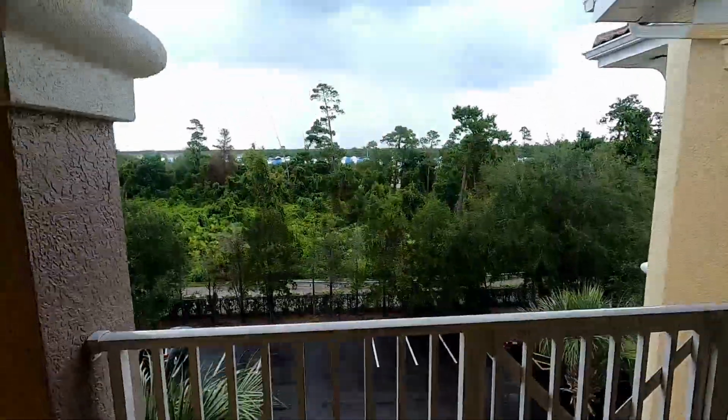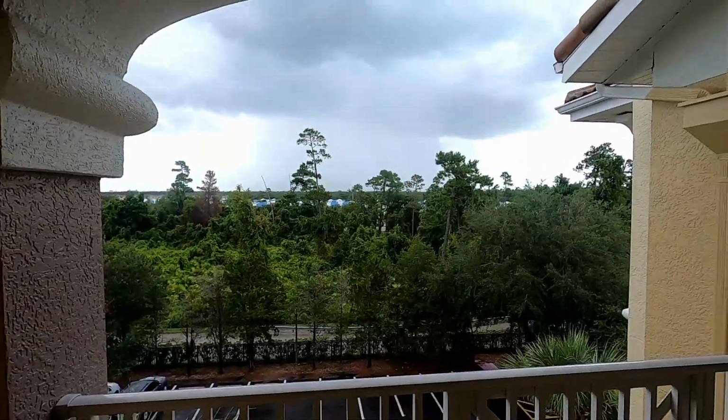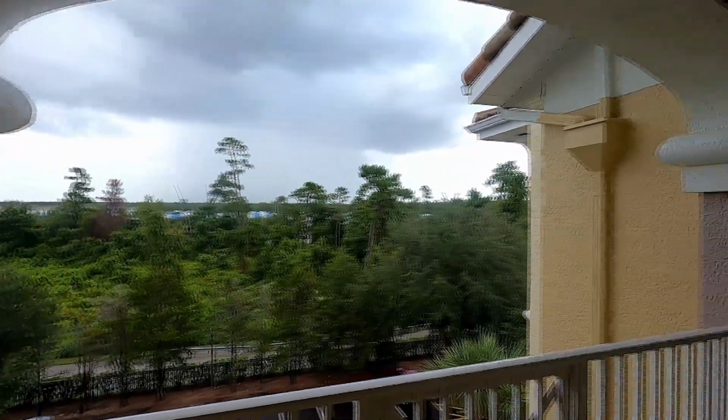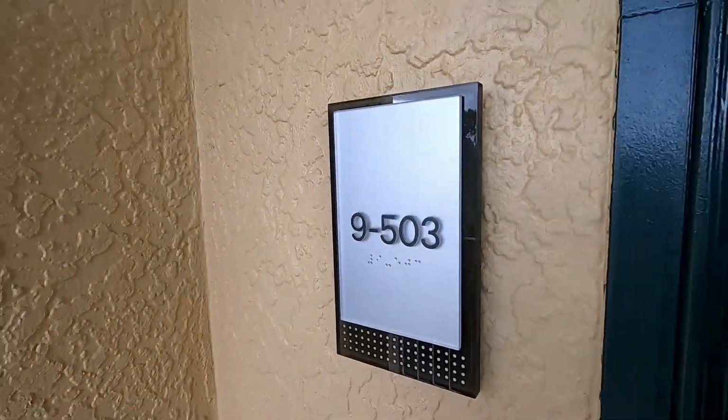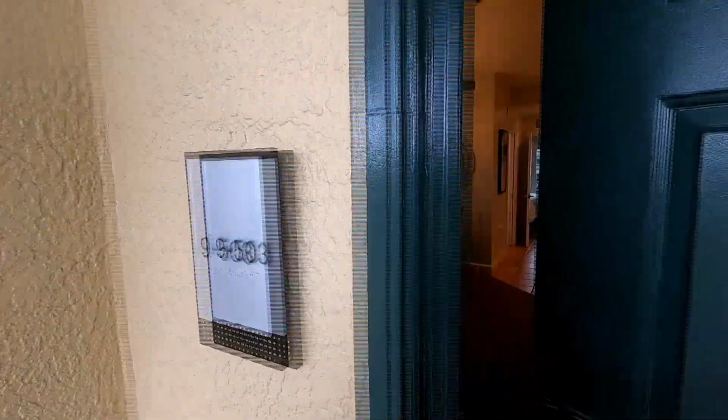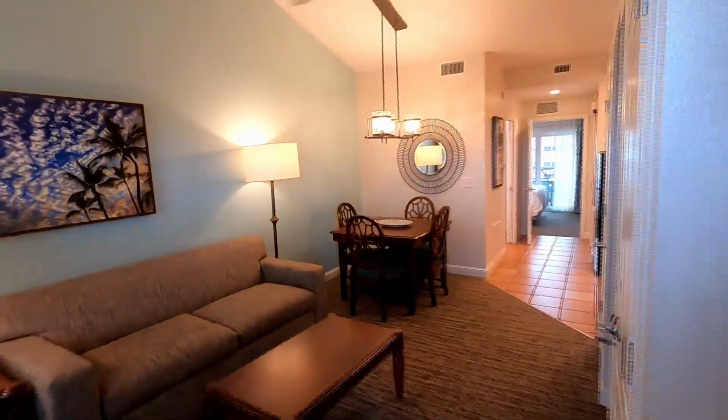Well, it seems the rain might have let up for a little bit. That looks good for us. It's Florida, you know, it's raining one minute and not the next. But the boys are getting luggage, so let's take a look around our room. We're in building 9, 5th floor, room 503.